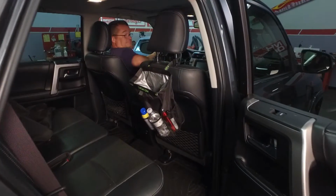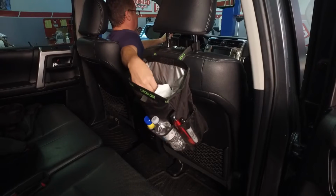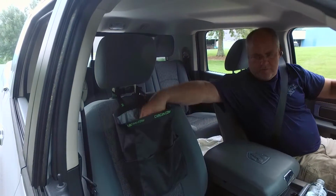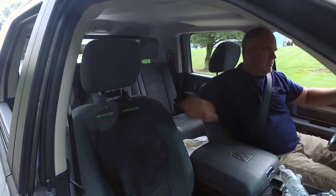And when you've got the paper bag or the wrapper from your lunch and you're done with it, you can throw it in your other CarCan, and that becomes your trash can. There you go. I have 2 myself, and I use one for my trash and one for my stash. That's perfect. It's a perfect way to go.